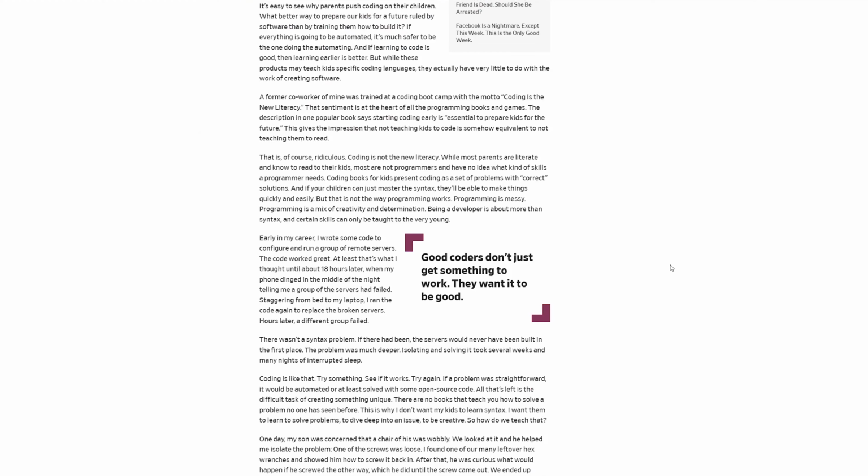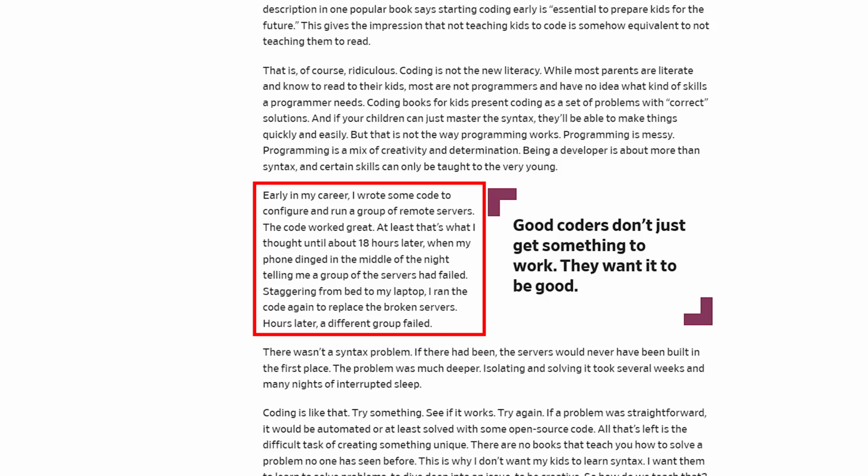I kind of sort of agree with him that coding is not something that all the parents know. They know how to read or write, but they can't teach or even do coding themselves. So it may not be the new literacy, but that is irrelevant. Now, the reason this dad said that earlier in his career, he had to configure and run a group of remote servers, and then eventually the server started failing. He had to stay up many nights, and it took him weeks to figure out what was wrong with the server deployment and debug it to fix the systems.